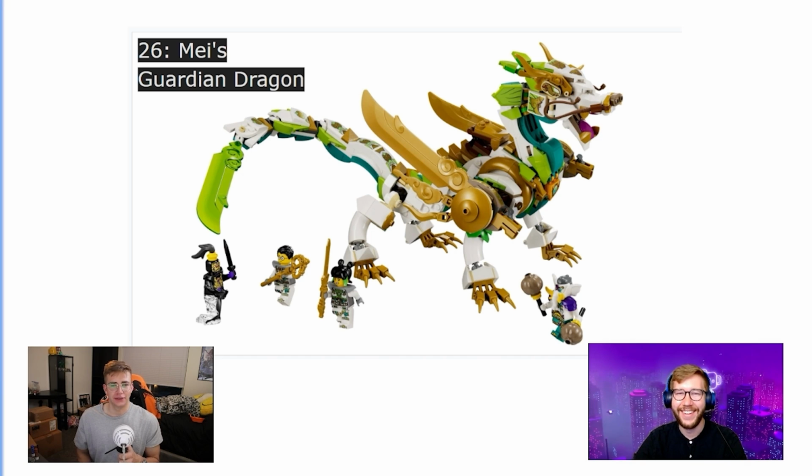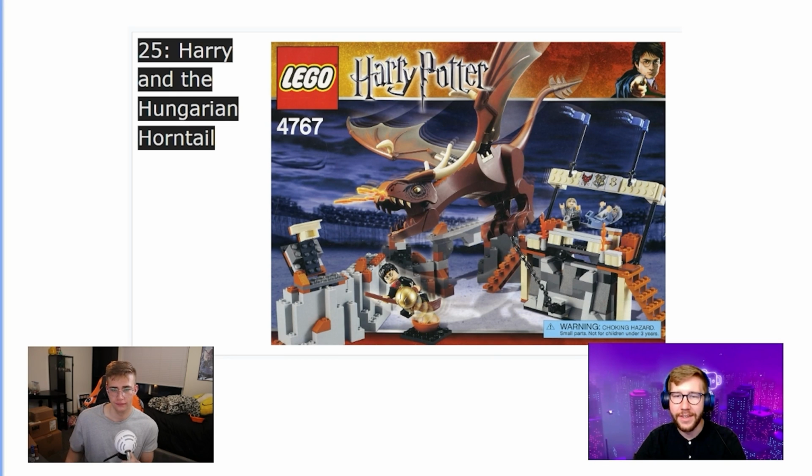Number 26, Maze Guardian Dragon. Beautifully elegant. I don't love the relish and mayonnaise color scheme mixed with gold on top of that, but beautifully detailed dragon. 25, Harry and the Hungarian Horntail. While this dragon doesn't have quite all of the brick-built features of the previous Horntail, it does have, I think, one of the best printed dragon heads ever. So many details around the eyes and the nose and everything. It can't be beat as far as those prints go.